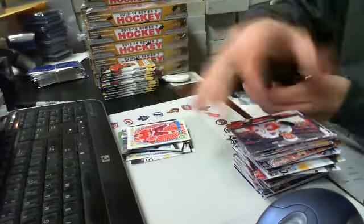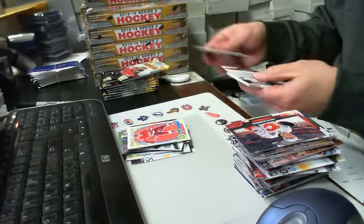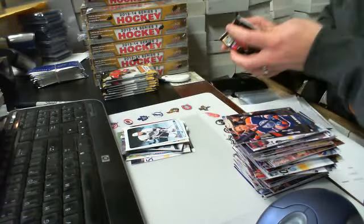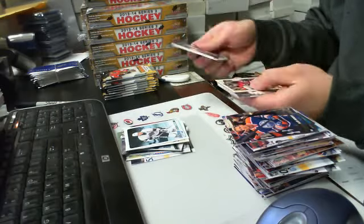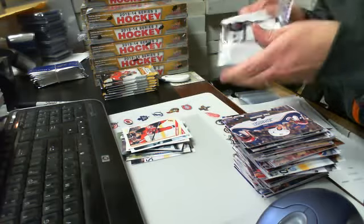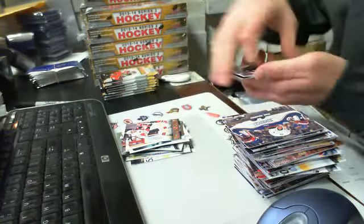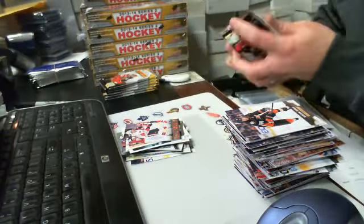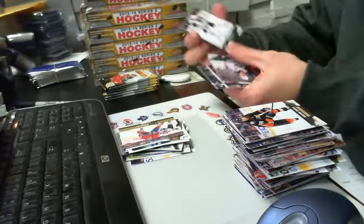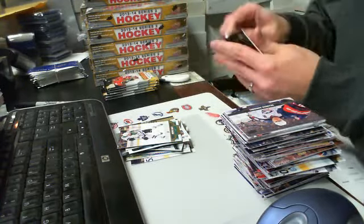O-Pee-Chee Rookie Retro of Tomas Jurco, Detroit. Wayne Gretzky, Hockey Heroes for the Kings. OPC update of Jágr for the Devils. Cody Ceci Young Gun for the Senators. We have a canvas of Lars Eller for Montreal, and then an exclusive of Trevor Daley for the Stars, numbered out of 100.